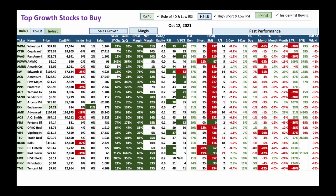And we got a few more here as we scan through. I love stocks like Trade Desk, Tiger, Riot Blockchain, even Hive. It's a little company into crypto mining, $3 stock, nice sales growth, nice gross margin. You could buy into this one, and also you could look at Finvolution and Tencent.